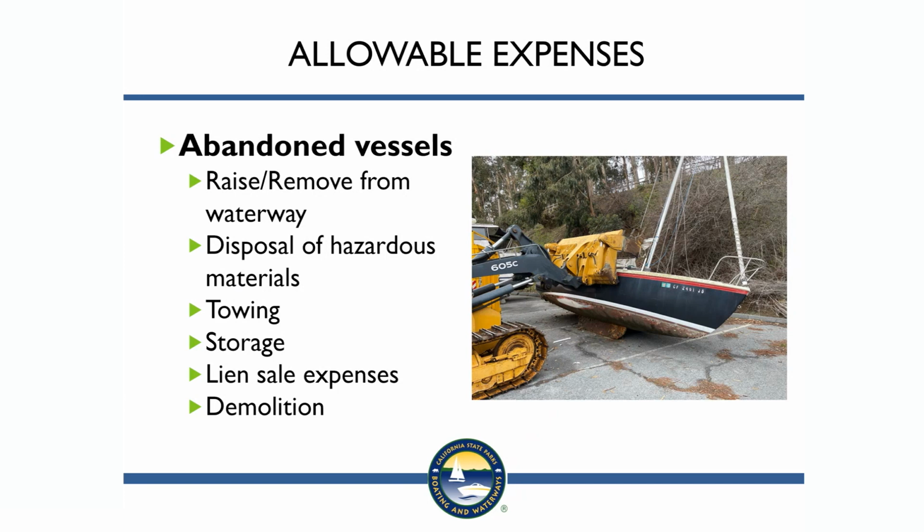Raising and removing. Before raising a fully submerged vessel, you should seek prior approval from DBW. There are many factors to be considered. For example, is the vessel several feet below the surface and only a small portion is creating a hazard? It may be feasible to remove just this section at a fraction of the cost rather than removing the entire vessel. It does not include vessels that are abandoned in marina slips, which must be surrendered by the marina to be destroyed with SAVE funding.